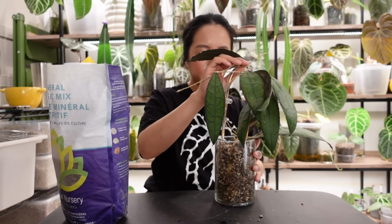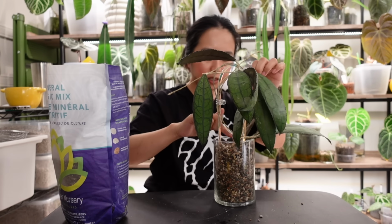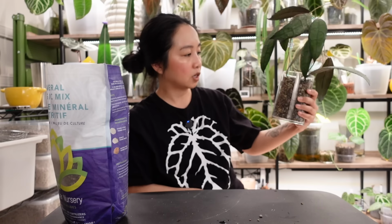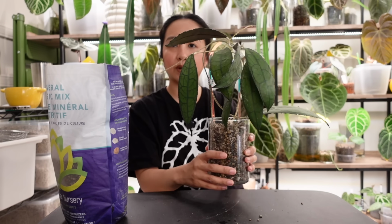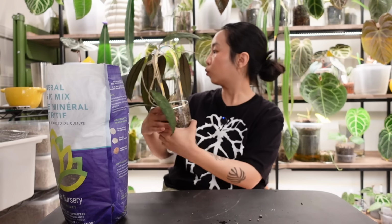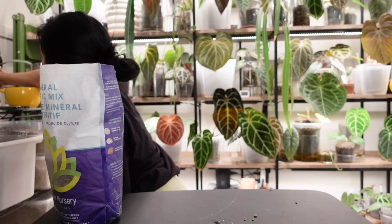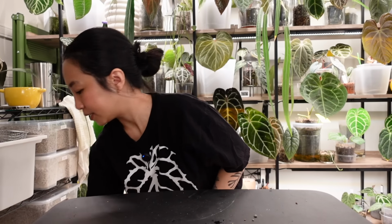this substrate is really holding things in place. And typically I would, again, have to use something like a rock for a repot like this while it's not rooted into the substrate. But yeah, she's holding on real nicely. So that is done. And now the last one is this ping, which I am so nervous about.